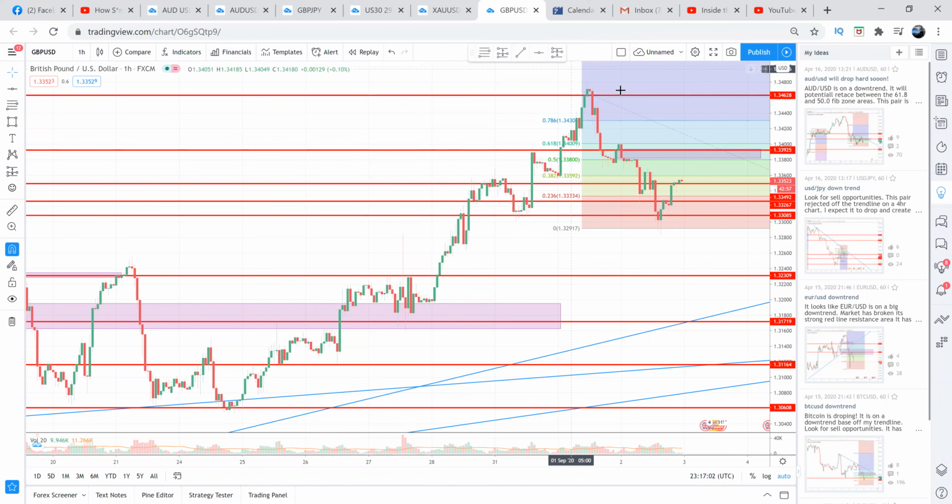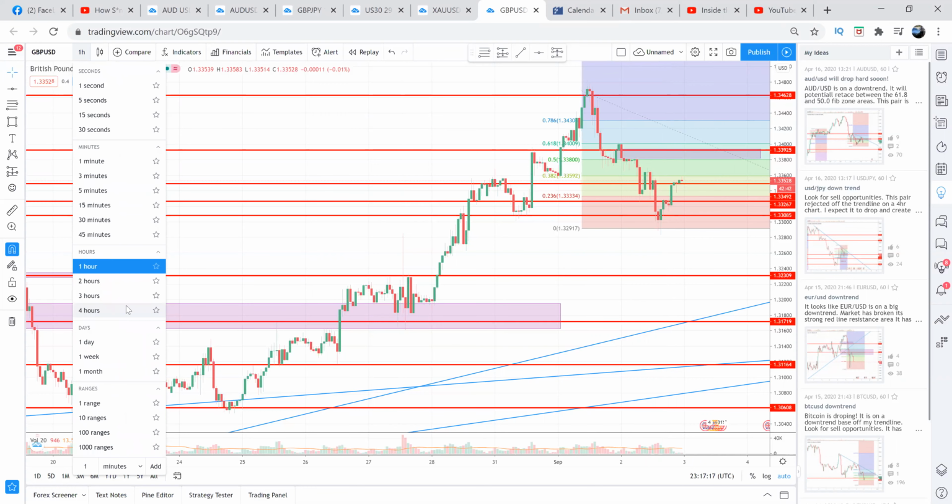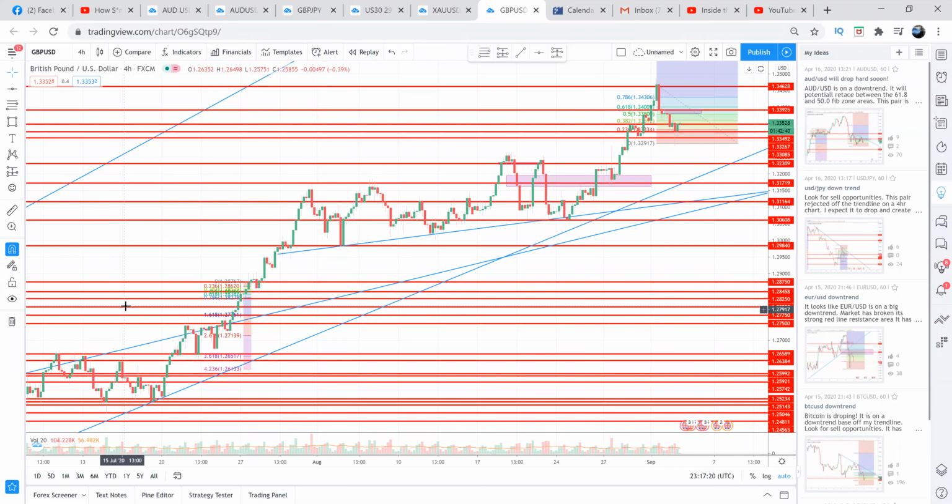Look at GBP USD. This pair has been dropping since Tuesday, but then it started to retrace back up during the New York session. So right now for GBPUSD, I'm still focusing on uptrend moves. Doing the Asian session is probably a good time to pre-get in the trade for buy opportunities, targeting the resistance area. So right now you can get a buy to the resistance area at 1.33900.